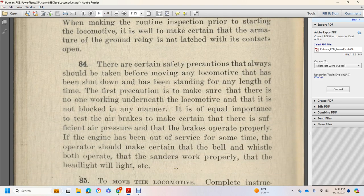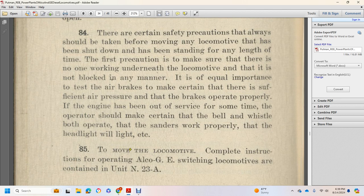84. There are certain safety precautions that should always be taken before moving a locomotive that has been shut down or has been standing for any length of time. The first precaution: make sure that no one is working underneath the locomotive and that it is not blocked in any manner. Of equal importance, test the air brakes to make certain that there is sufficient air pressure and that the brakes operate properly. If the engine has been out of service for some time, the operator should make certain that the bell and the whistle both operate, that the sanders work properly, and that the headlight will light, etc.